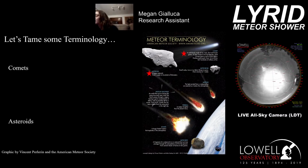I have a question. Can I see them through a window? Yeah, you can see them through a window as long as it's not a dirty window. I mean, if you can see the stars through the window, you can see a meteor through the window.